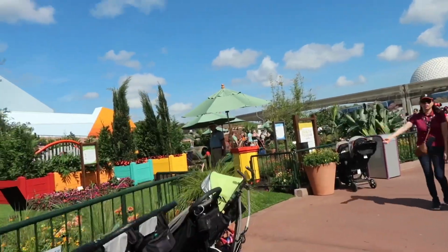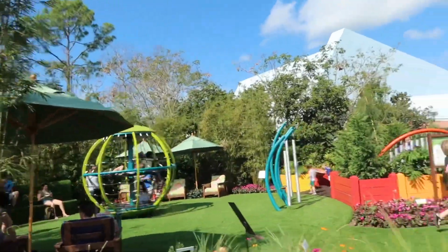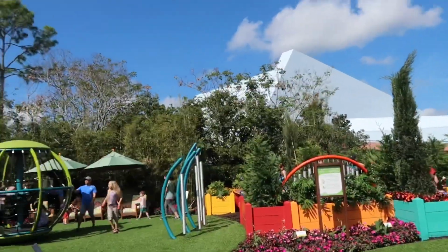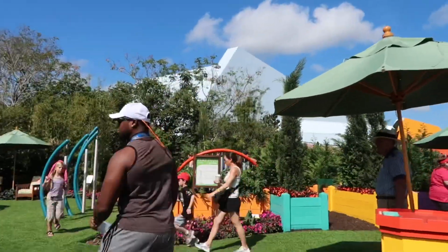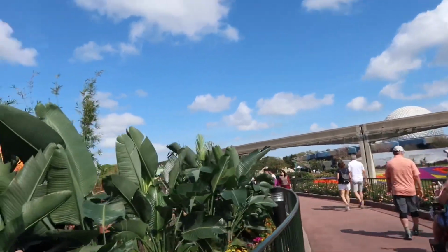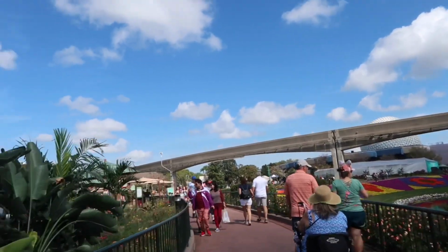Slow-mo. Here's one of the Healthful Trails playgrounds. This is one of the smaller ones. Just wanted to show y'all. Nice little area for kiddos to play around. And Sheldon. And we're headed into Future World to see some of the topiaries up there.